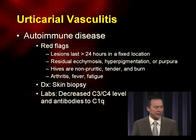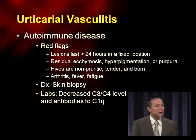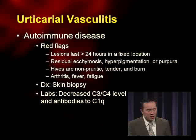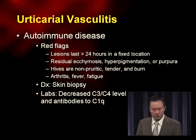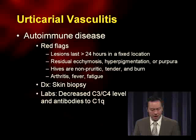If it leaves any kind of ecchymosis or hyperpigmentation or purpura, that's a red flag. And if these hives are burning and painful, that's a red flag. And of course, if they have any other systemic symptoms such as frank arthritis, fevers, or fatigue, then that's a sign of urticarial vasculitis. And you want to refer them to dermatology, get a skin biopsy. You can also check C3 and C4 levels, which will be low, and also antibodies to C1q to make the diagnosis.